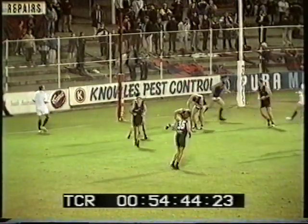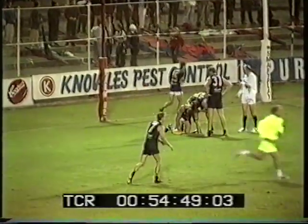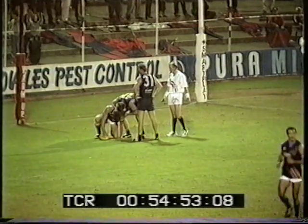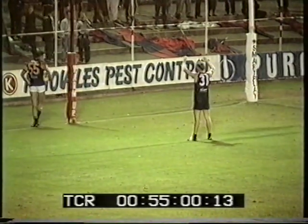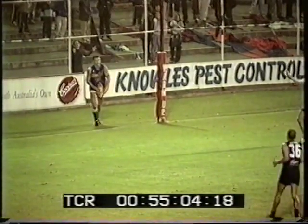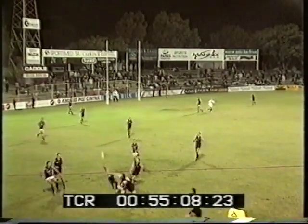And there is an equal contender for the mark of the year by the 100-game player in Stephen Hall, or was it Rhett Biglands? I think it was Biglands, wasn't it? It was Biglands. I tell you, pretty confident taking the mark from the back half on your defensive line. Oh, yeah. He just steadies now. He's got to bring it in. Yes, he's looking for Lindsay.